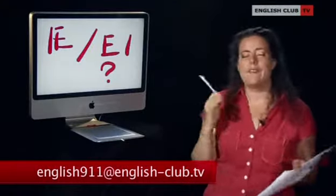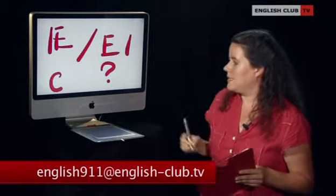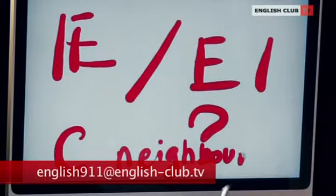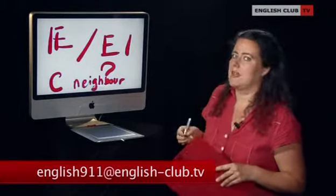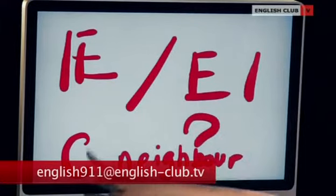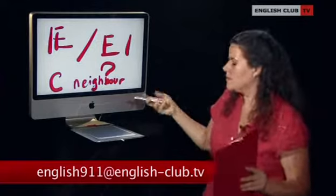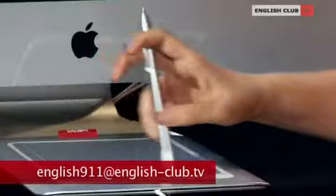So here's how we have a rule. It says I before E except after C, or sounding like A as in neighbor and way, right? However, like all rules in English, there are even a couple more exceptions. So here, let me just repeat this for you. I before E except after C, or sounding like A as in neighbor and way, okay? So there's the simple rule, and now a couple exceptions to that. Let's just clear our board a bit. So here we have some exceptions.